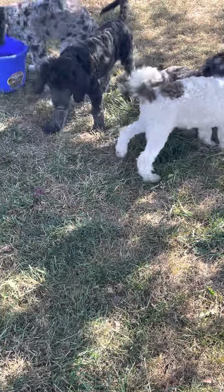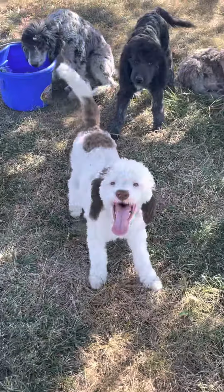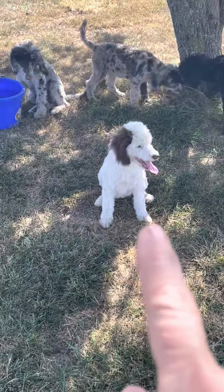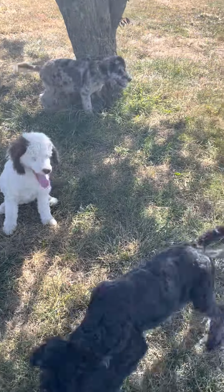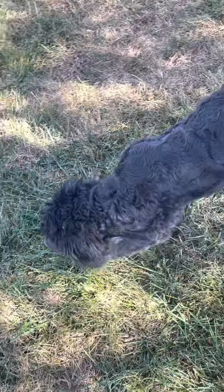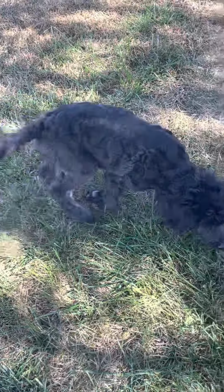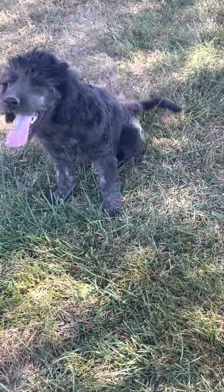These four are the ones that we have left over from our Sheepadoodle F1Bs. The one in the front is Elsa. This is Elsa. This is Coral, that's Bubbles, and here's Ariel. You can go to the website, midwestdoodlepups.com, to get more information about each one of these sweet little puppies that are available to go home at any time.